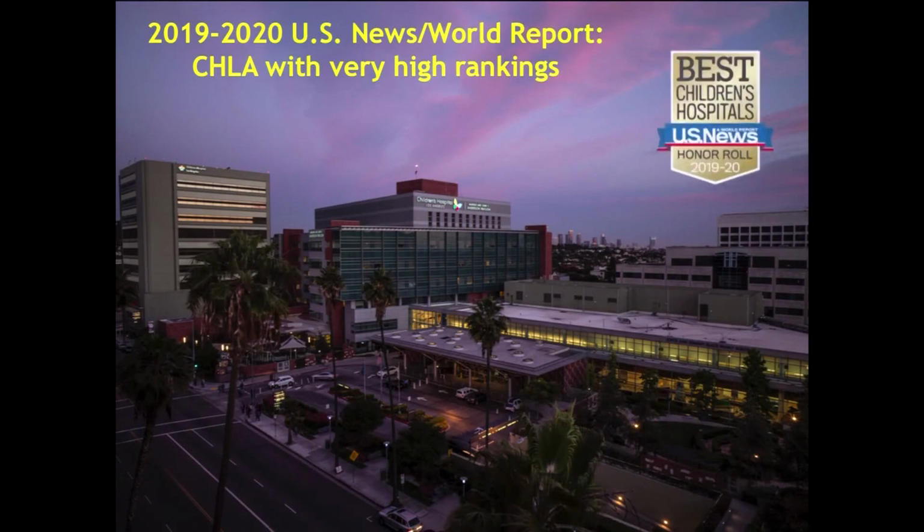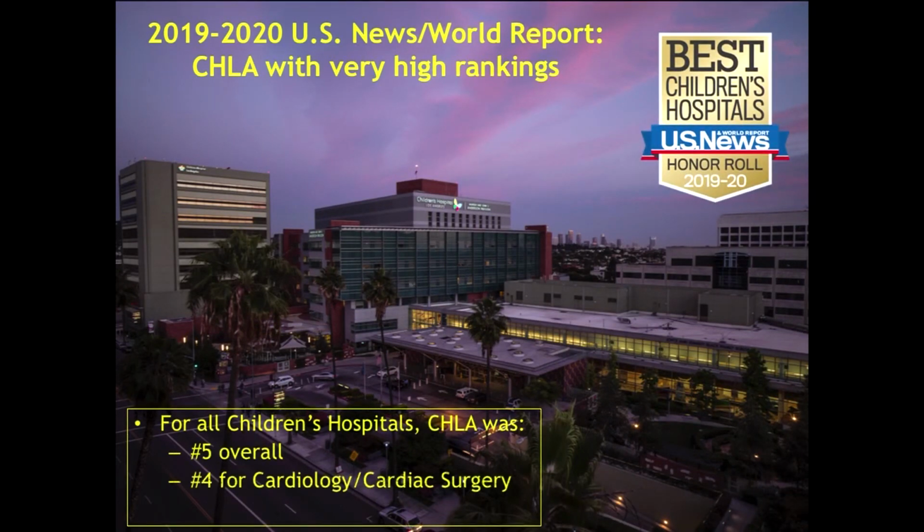And just to give a shout out, if you will, to Children's Hospital Los Angeles, we just made the honor roll for the best children's hospitals, number 5 overall for the best children's hospital in the country, as well as number 4 for cardiology and cardiac surgery. So very proud of that as well.